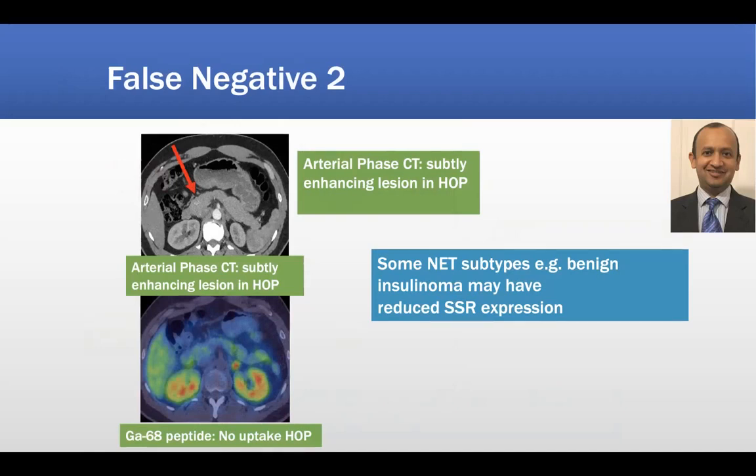There are some other neuroendocrine tumors that may not express a high amount of somatostatin receptors. For example, benign insulinomas have a lower expression of somatostatin receptors. This is a patient with symptoms of insulinoma, and you can see a hypervascular lesion on the arterial phase CT, which is non-avid on the gallium-68 dotatate image.